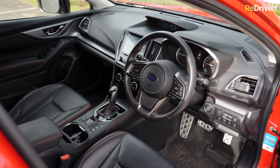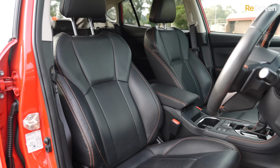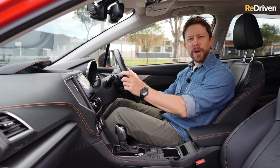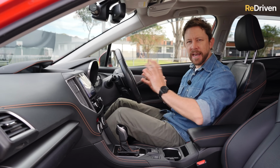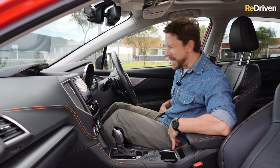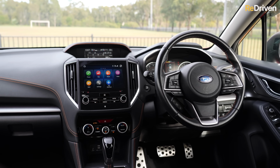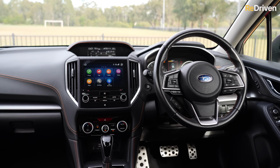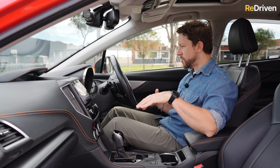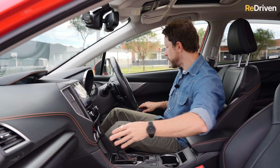But look, what is this interior like to live with? Honestly, bloody good. These seats and the ergonomics, spot on. I love the fact that it feels like the halfway point between driving a car and an SUV, which is kind of what it is actually. Even on a long journey, you're never going to get a numb bum. There's plenty of adjustability. Also, design-wise and just the materials used in here, this doesn't feel like the next generation after the first gen XV. This feels 2 or 3 generations ahead of that. Like everything you touch feels really, really nice.